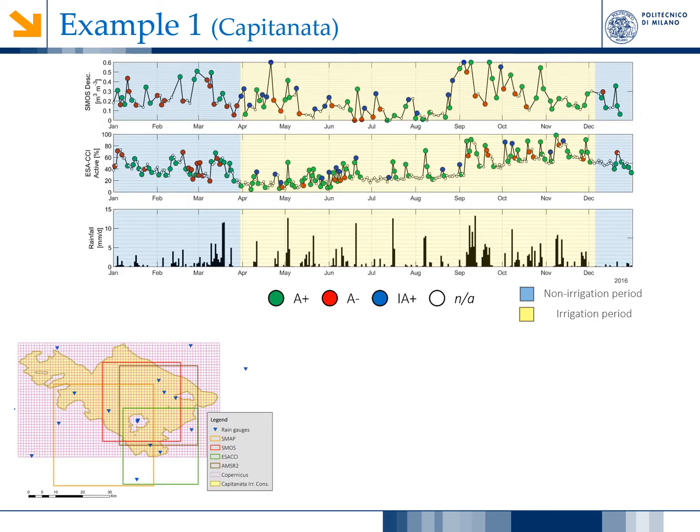One example of our methodology is for the Capitanata Irrigation Consortium. We can see in the lower panel the precipitation time series. In the yellow background we have the irrigation period, and in the blue background we have the non-irrigation period. The first and second panel are simply the two time series of the SSM estimates for SMOS descending and ESA CCI active. Each SSM estimate has been labeled to one of the three categories according to our methodology.